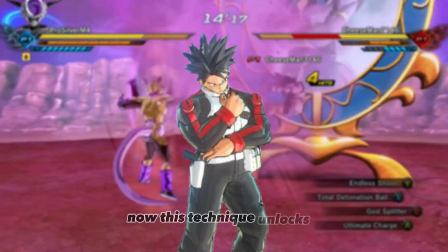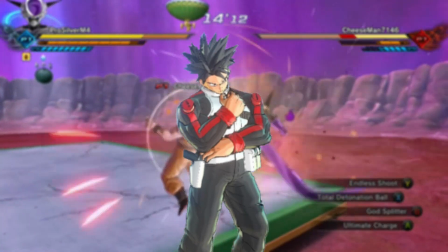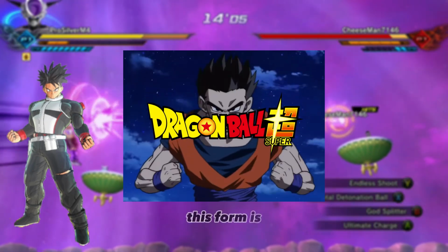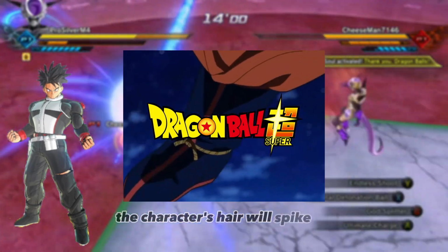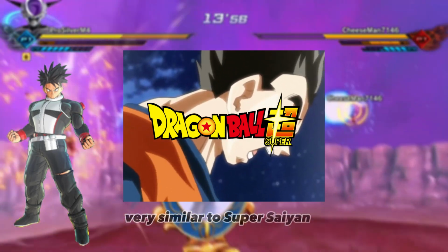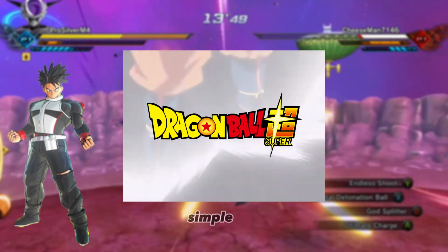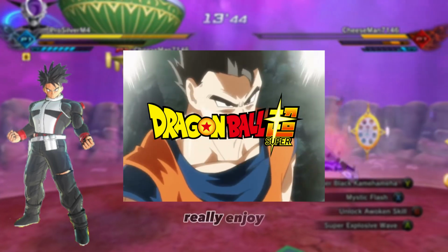Now this technique unlocks a character's inner potential and gives them access to a brand new form. The ultimate form was first seen in the Buu saga when Elder Kai drew out Gohan's potential. This form is very similar to a character's base form, so to tell the difference, the character's hair will spike up with an extra bang added on as well. The aura is very similar to Super Saiyan 3 with increased explosive energy and a small lightning effect. I really love this transformation just for how simple it is. It gives off this sense of a calming but powerful feel that I really enjoy.